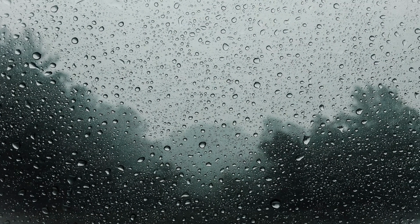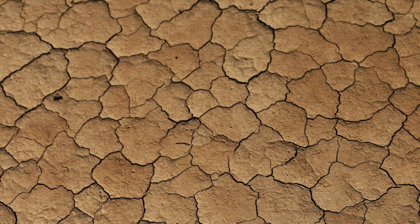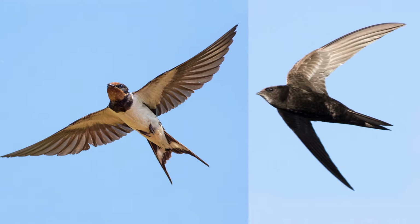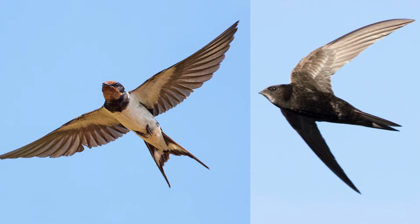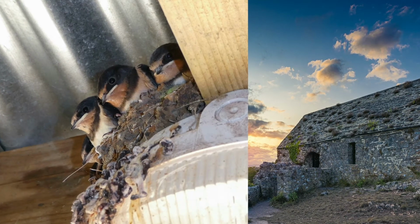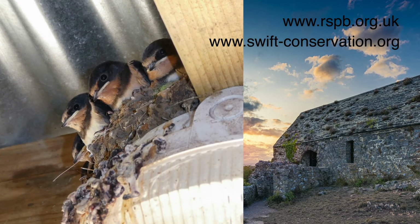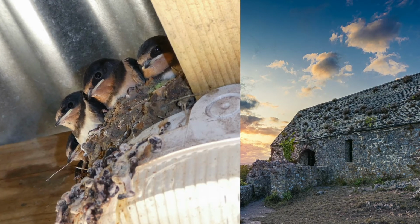At different times, the weather has greatly affected all these birds. Extreme weather conditions can create a lack of water and food and have other knock-on effects. Swallow and swift numbers are becoming increasingly affected by modern buildings as they lack the nooks and crannies they favour as nesting sites. There's more information on this on the RSPB's website and swiftconservation.org, where you can take part in nationwide surveys and find different ways to help.